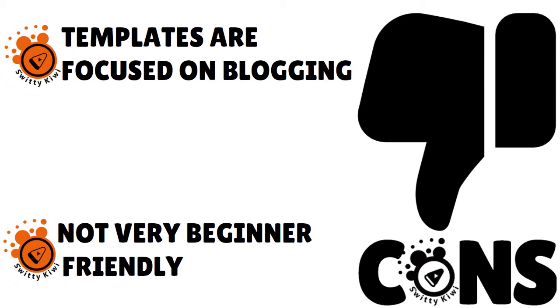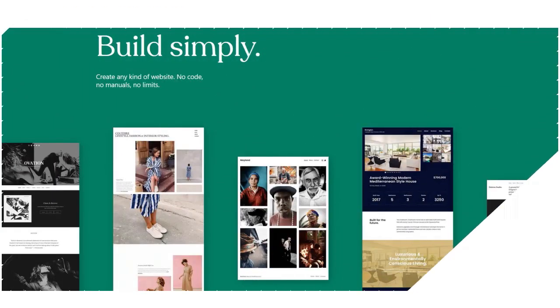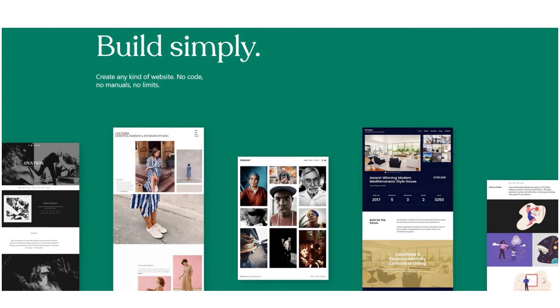Okay, and let me give you an overview of WordPress.com. So if you're thinking about using WordPress, WordPress is a big name in the online world, right? And for a good reason. It powers over 30% of the internet. Did you know that the New York Times uses WordPress? That's just fantastic. Okay, now people are a little confused about WordPress.com versus WordPress.org.